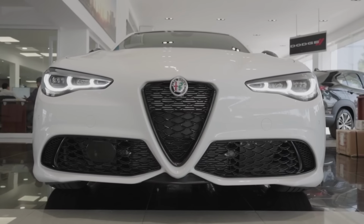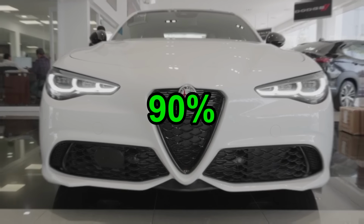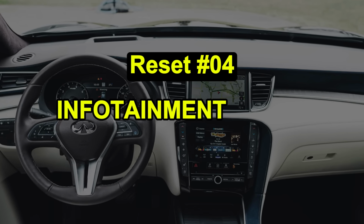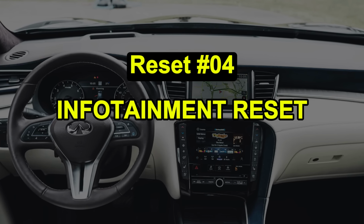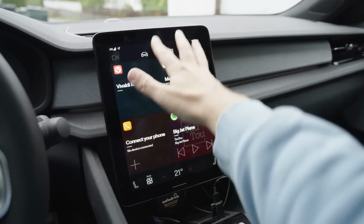The next reset fixes the most frustrating modern car problem. And it's something 90% of people don't even know can be reset. Reset number 4, infotainment reset. Unfreeze your digital dashboard. Your car's screen froze, Bluetooth died, or the whole system crashed?